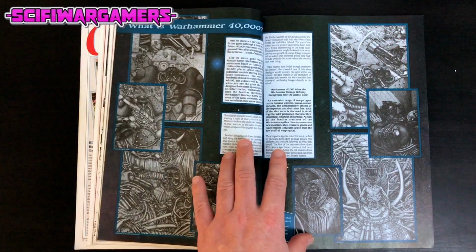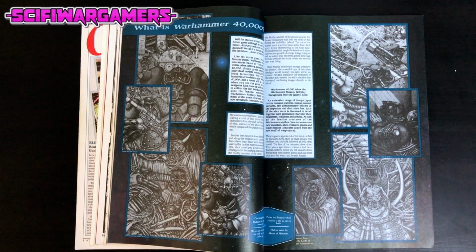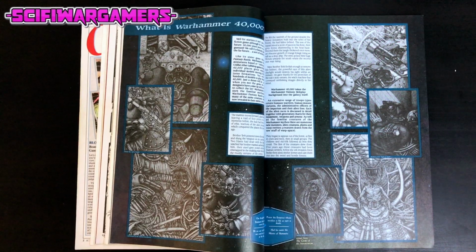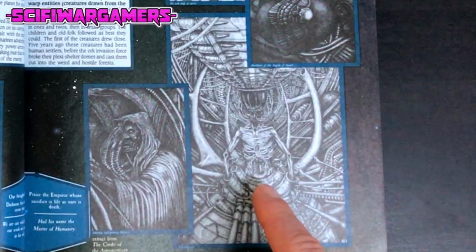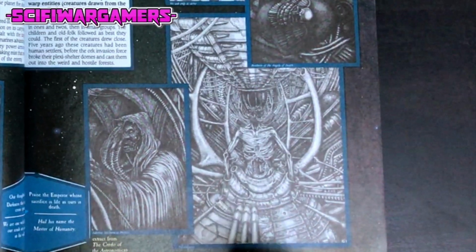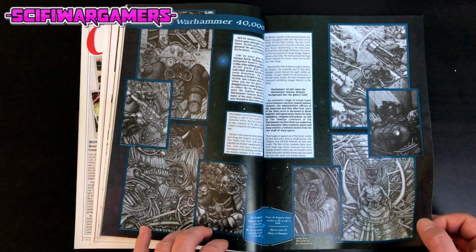And here we go, the start of 40k. This artwork is absolutely incredible. Here's the first picture of the Emperor on the golden throne. Looks like he's living in a wasp's nest. But they do look incredible.